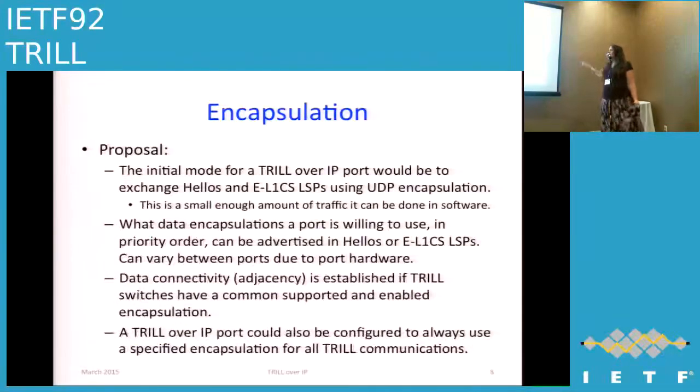Our plan right now is that the initial mode for Trill over IP would be to exchange the hellos and LSPs and whatnot using the UDP encapsulation, the simple one, the one that you would want to use if you don't actually have VXLAN hardware acceleration or boxes on your system. And then we would do a negotiation to determine what other encapsulations the boxes support and what priority order they want to use them in. And there would be a method to pick the one that was the highest priority.